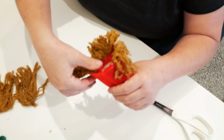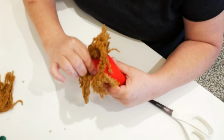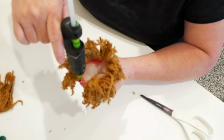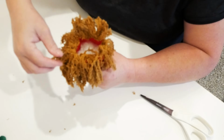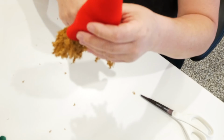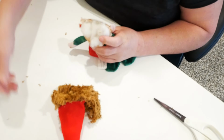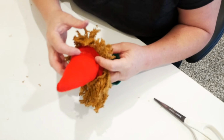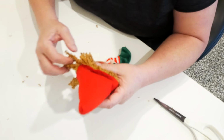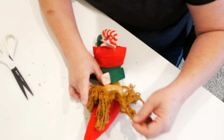This is fun. It definitely is not my color of hair, but it's what I had on hand, and it ended up looking a whole lot like Buddy the Elf, I think, when it was finished. Now, this part does not have to be perfect because once you have all of your yarn in place, you're going to then glue it onto your little elf's head, and then we're going to give it a fun little haircut. So for this, I did some glue right behind the front of the photo, and then I sort of pinched it into place, and then I went ahead and secured it along the back, along both sides.